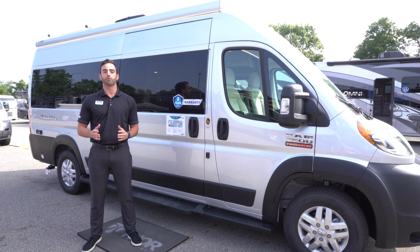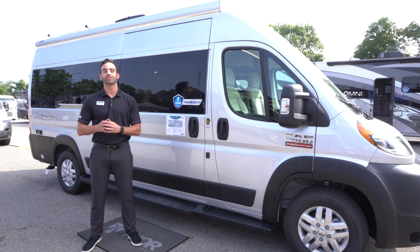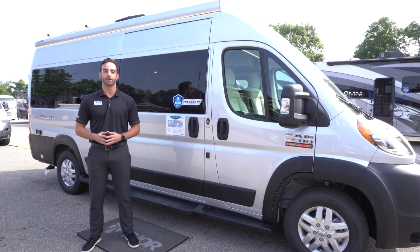All Tellaros are built on a Ram ProMaster 3500 chassis with a 3.6 liter V6 engine and 280 horsepower with 260 pound-feet of torque, which is definitely going to come in handy because all of these units are going to have 1,800 pounds of carrying capacity as well as a 3,500 pound hitch rating.